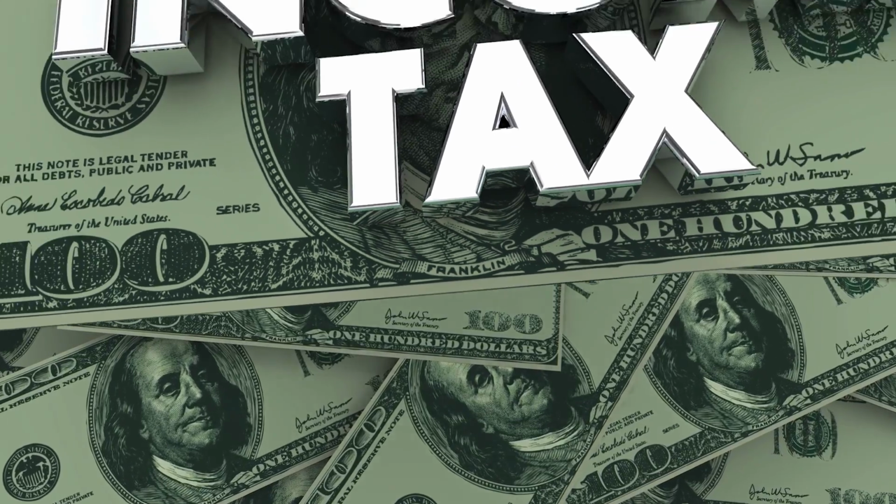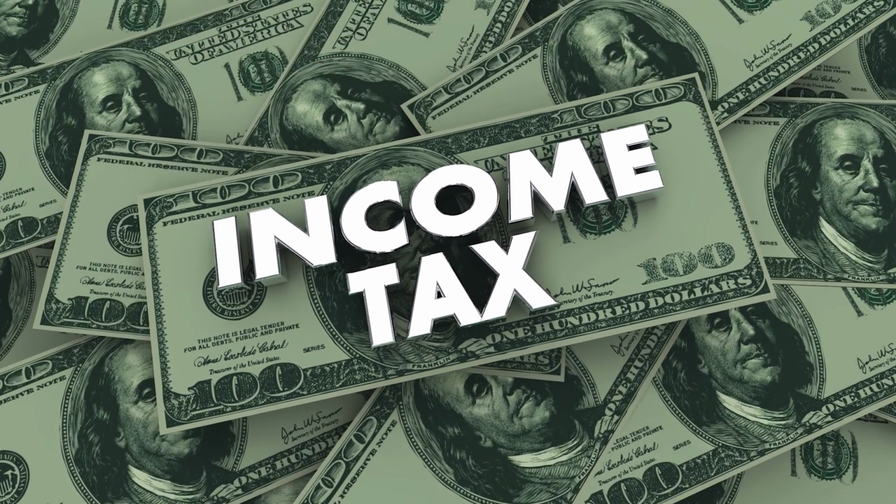Is that worth it? Now, what we have not done is we have not calculated state income tax. So right now we're upside down and the cost of living is actually more expensive for housing in Texas, not because it's not amazing, but because of property taxes, right? But let's talk about state income tax. Here in Texas, we do not have it.